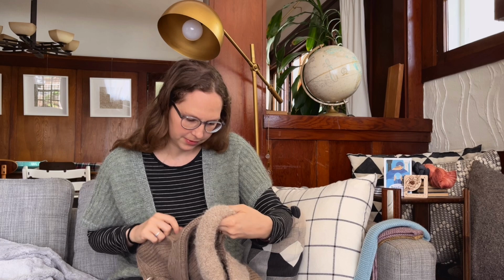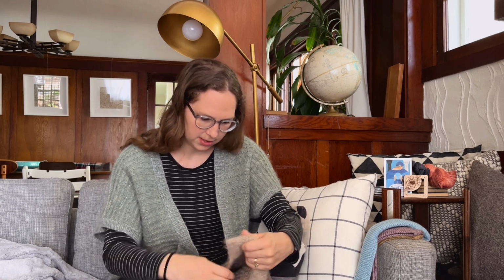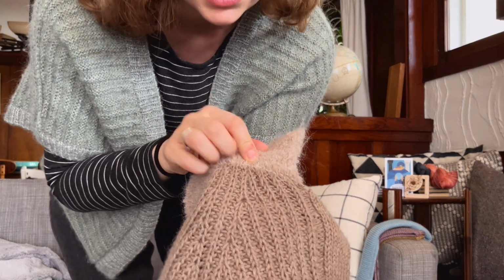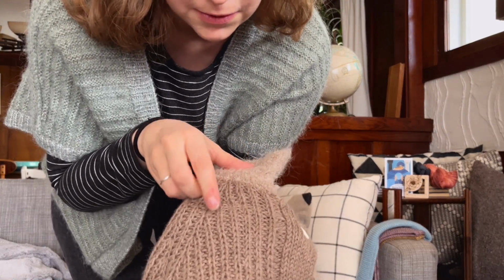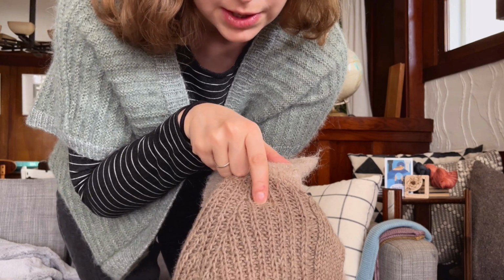I'm trying to find where the mistake was. Where was that? Well, I guess it did pretty well, but you can kind of see the mistake here. If you look closely, you can see these really small stitches.